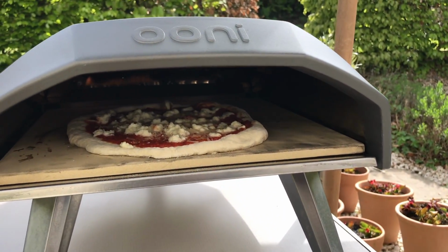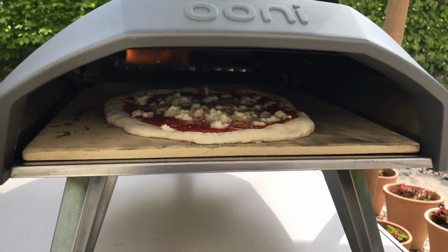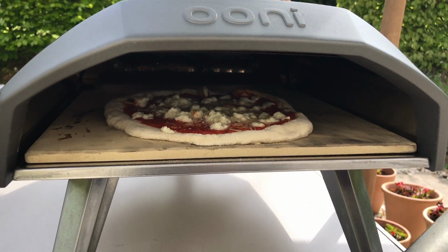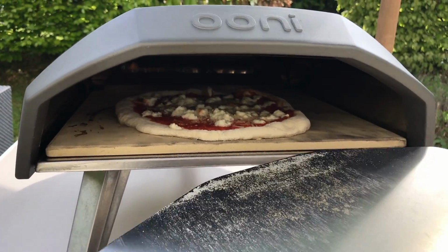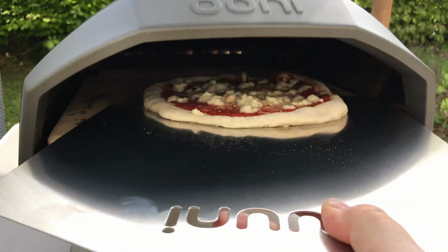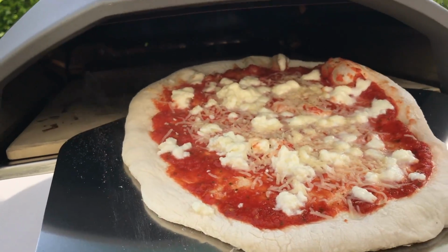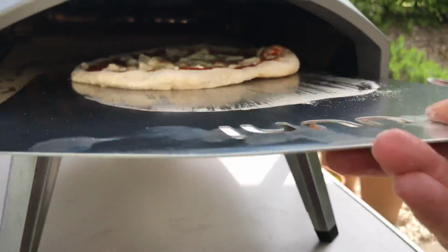There's a lot of burnt flour smell coming off there, so I don't know if I've overdone the base. It was 423 when I put it in, right on the Ooni logo. Oh, look at me trying to turn the peel. I forgot I've got the other peel.